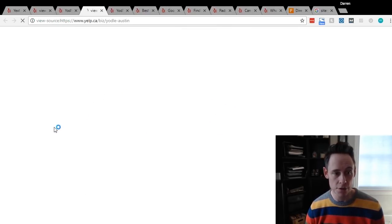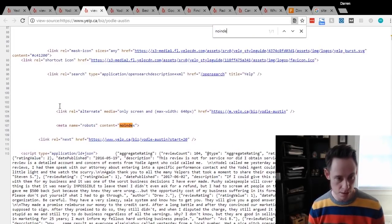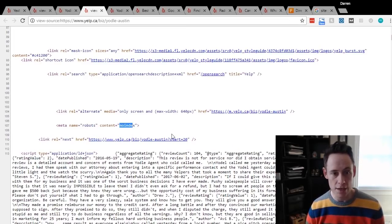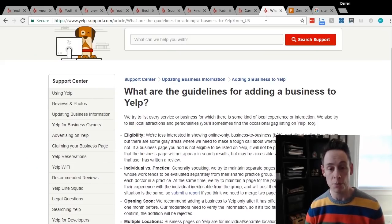But look at this. Take a look at the source. And again, there it is. They've noindexed the listing. So why did these two businesses manage to get their listings removed from Yelp? I keep mixing up Yext and Yelp.